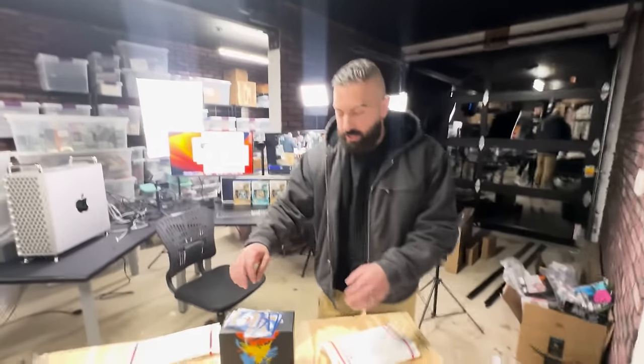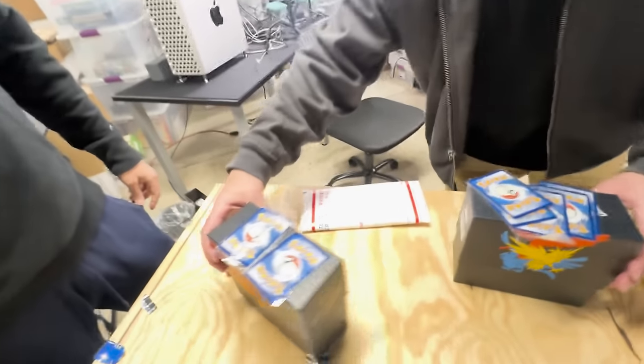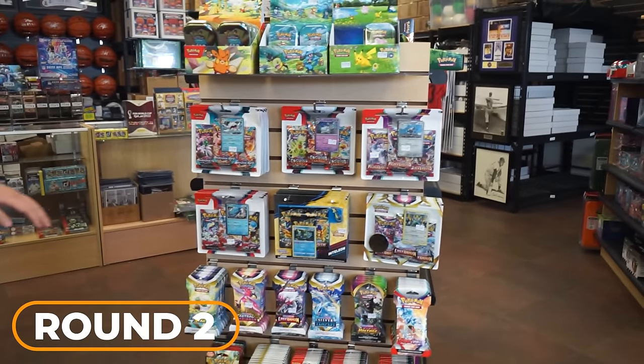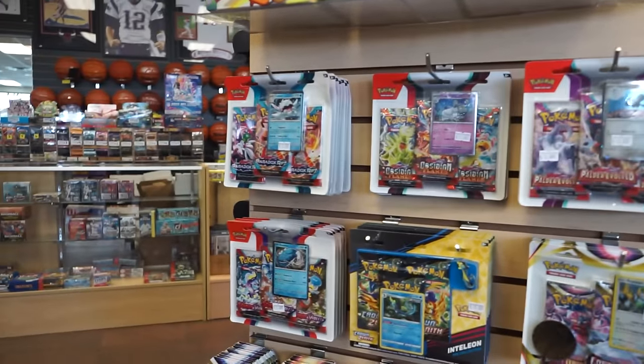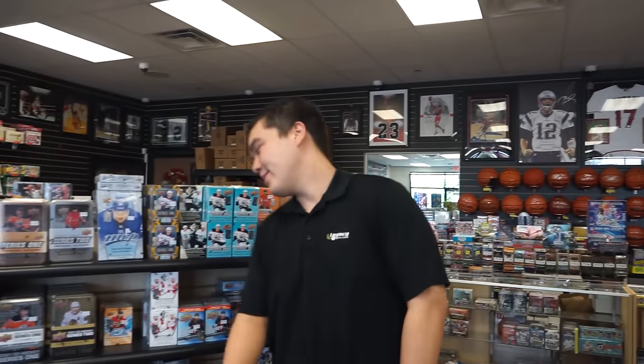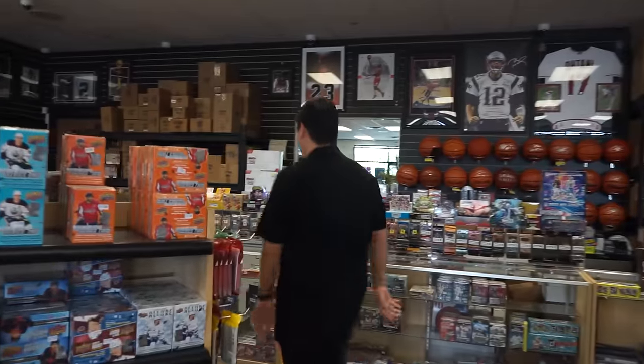So here's the pool piles. They're looking pretty big. Okay, that's all right. So we got a bunch of different blisters over here. We got Paldea, Paradox, even up to the older stuff with Lost Origin and Crown. But we might have a bit of better stuff over here. All right, let's see it.